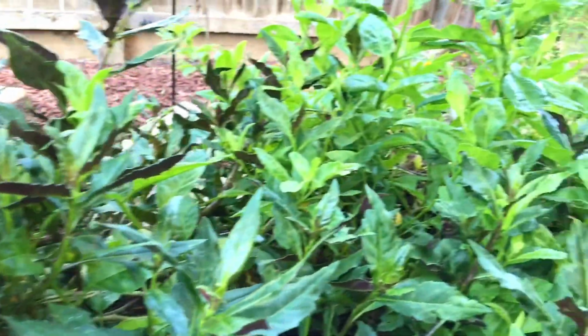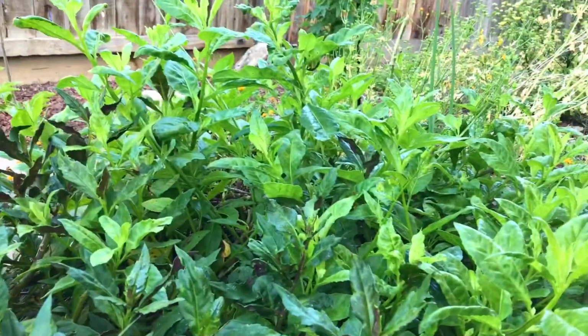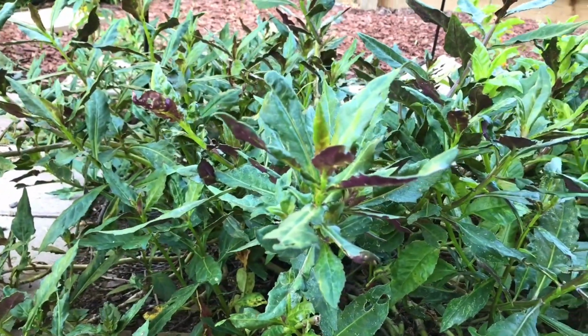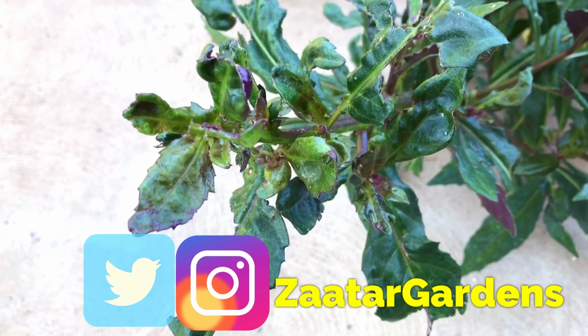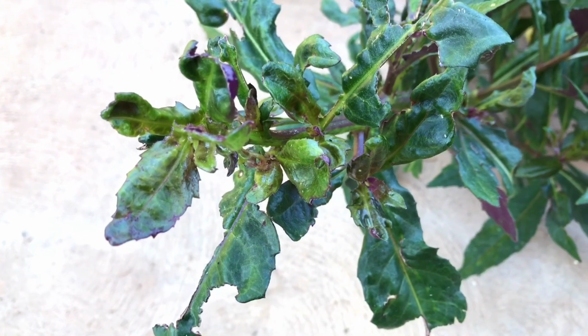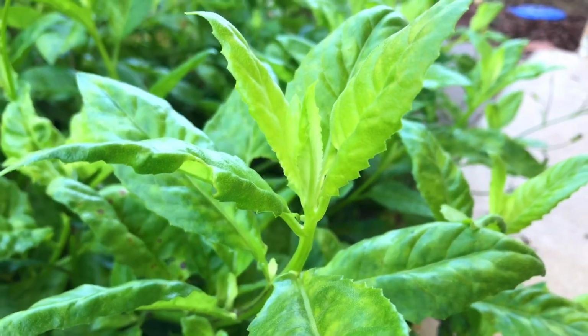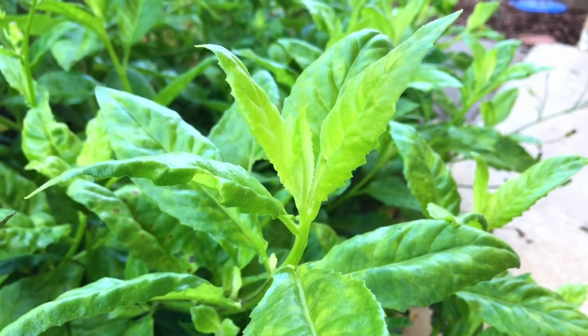Its cousin, the Longevity Spinach, is right next door. Unlike the Longevity Spinach, the Okinawa Spinach definitely attracts more insects. I'm not too sure which insect keeps eating up all these leaves, as you can see here. As you can see, the Okinawa Spinach here, eaten up by bugs. Now watch the Longevity, the difference. Practically nothing, or nothing at all. Damage from insects, that is.